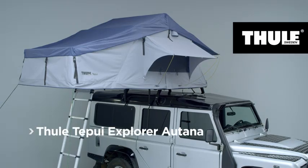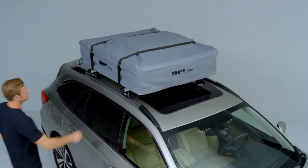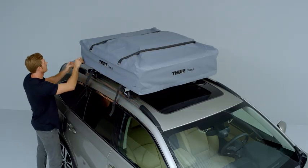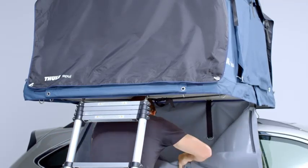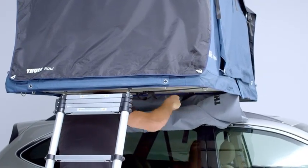Number 5. The Thule Tepui Explorer AR2 rooftop tent is the perfect companion for adventure seekers looking to elevate their camping experience. Mounted on the roof rack of your vehicle, this compact all-season tent comfortably sleeps 2 people, making it ideal for couples or solo travelers who crave flexibility and comfort in the wild.